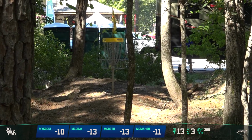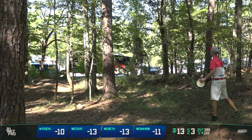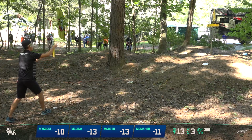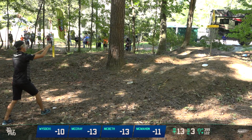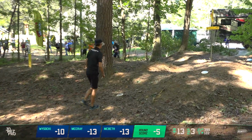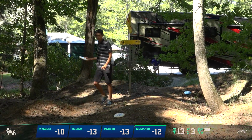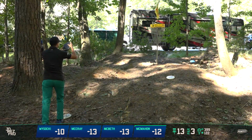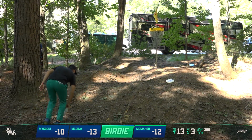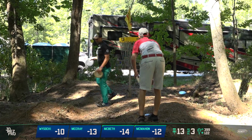Nice try. Kind of a trick putt there from Johnny around the trees. Finally made a putt. Ricky liked the putt, but too many things in the way. Eagle and Paul in for birdie. Ricky will bogey. Paul is taking his first lead of the tournament.